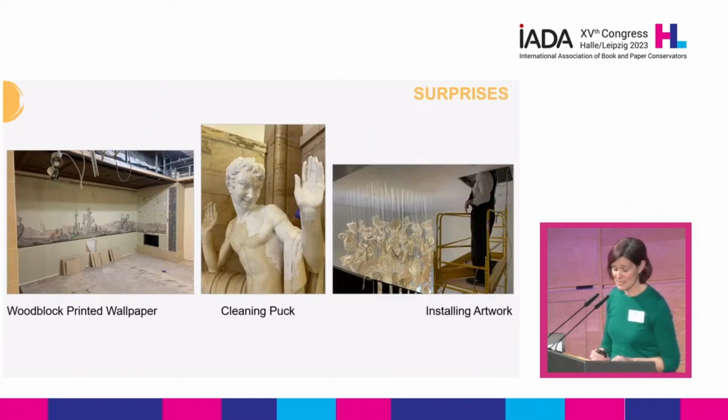The renovation brought several fun surprises as well. We discovered wallpaper made from 1929 wood blocks during a wall teardown. We learned how to clean a marble statue. And we got to help artist Anke Newman install a beautiful paper and light sculpture.